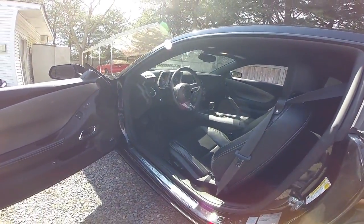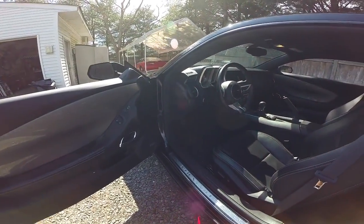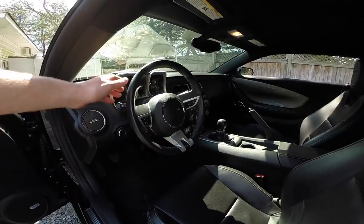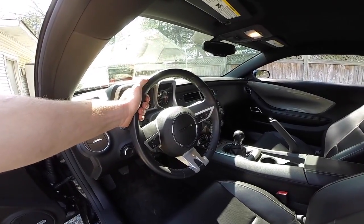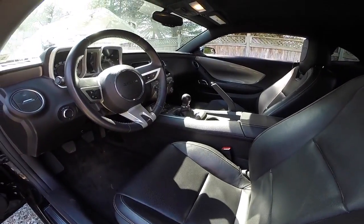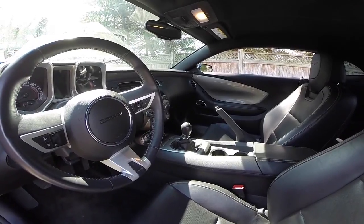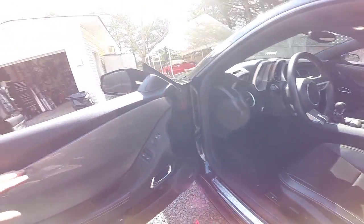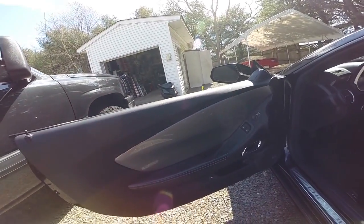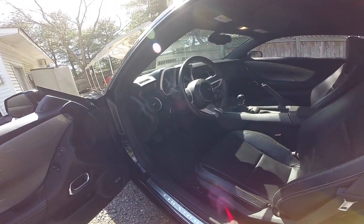My second favorite thing is the overall interior of the car. Like I said, this is the higher model, so you get all the good stuff like the steering wheel that's wrapped in leather. You get the nice leather seats, nice shifter that's covered in leather. The doors actually light up. There's an LED in here that lights up blue at night when the headlights are on. You wouldn't be able to see it right now, but at night they come on.